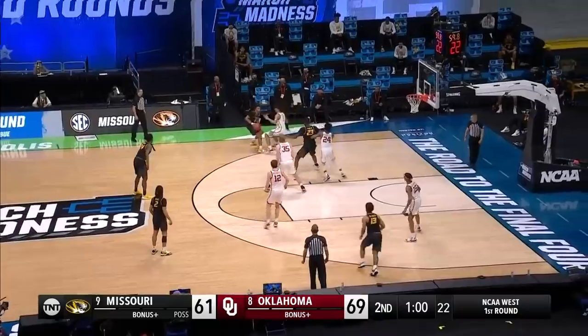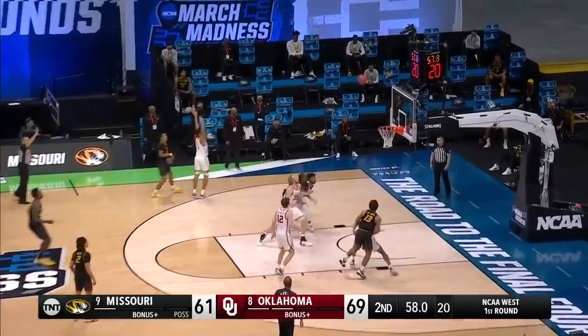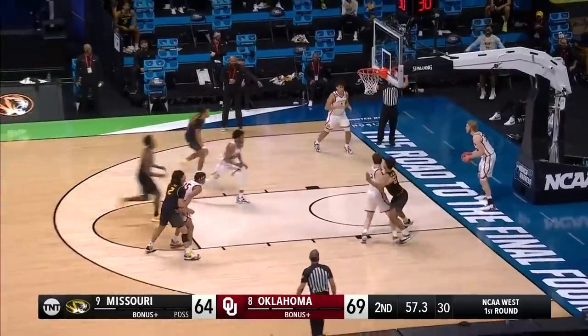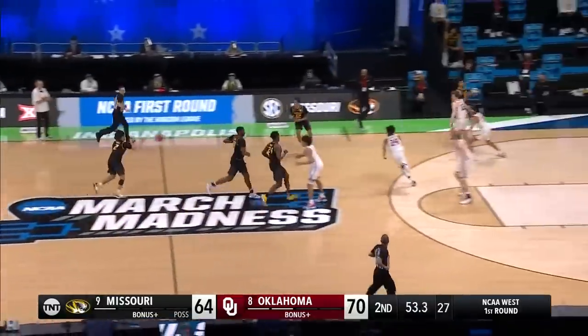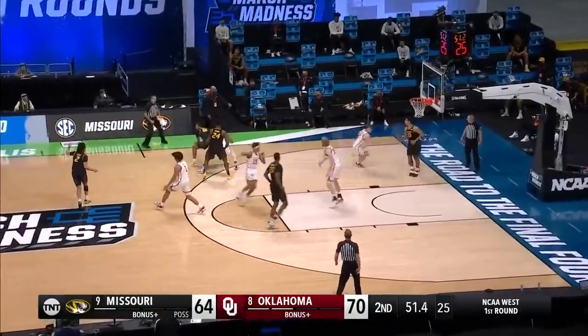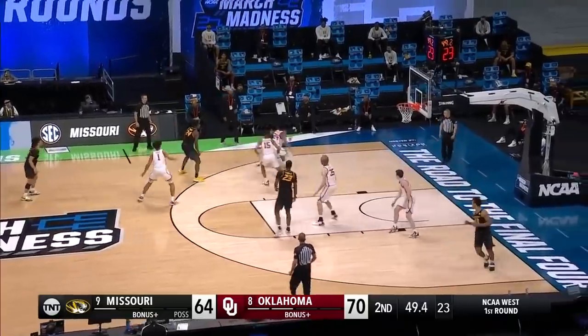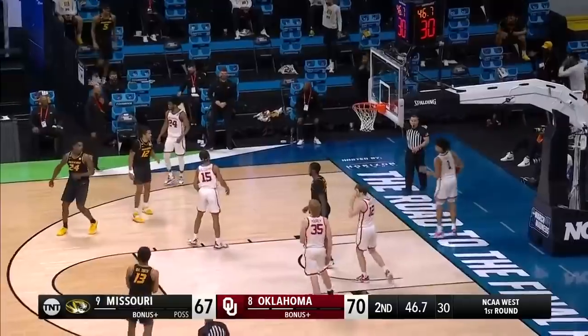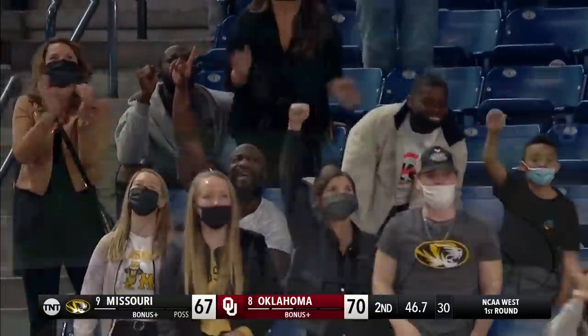Here's a flare screen right there. They tried to get Drew Hill off of the flare, and he made it. How about that? Drew Smith over the top of Hill. Well, that's a big miss because it's still a 6-point game, 2-possession game. Drew Smith, step back three, lets it fly. It's good! Drew Smith wants to keep on playing.